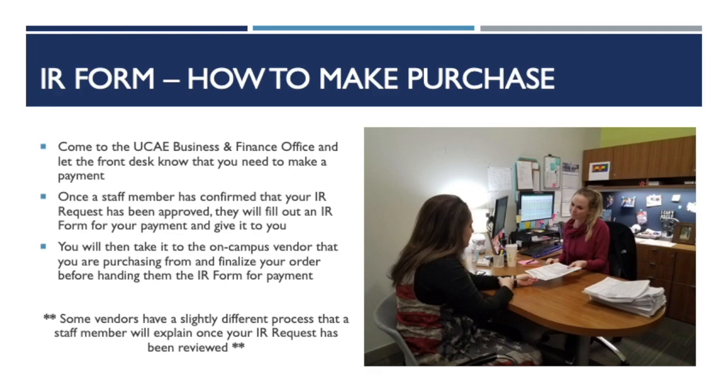You will then take the IR form to the on-campus vendor that you are purchasing from and finalize your order before handing them the IR form as your payment. Please note that some vendors have a slightly different process. A UCAE Business and Finance staff member will explain the process to you once your payment request has been reviewed.